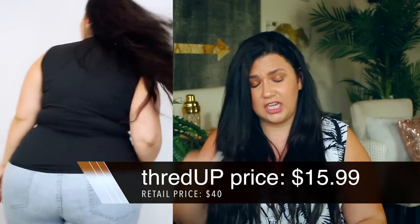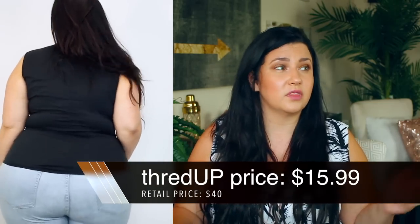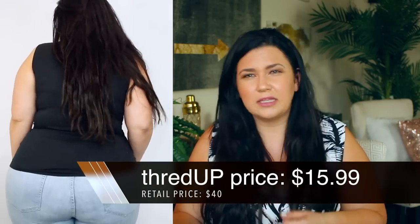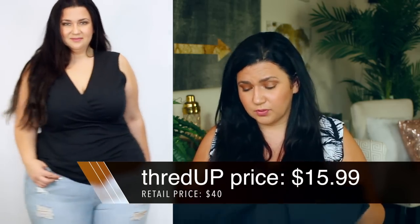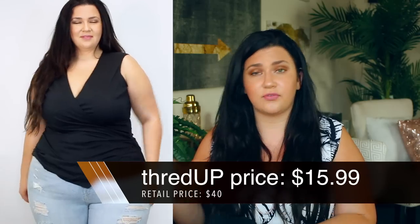I think it looks really chic with jeans and really chic with, I'm trying to think of what else I would wear this, like a pencil skirt. I think this would be really great for the office actually. So I was really, really happy with that. So definitely don't be afraid to look in the straight size section, you guys, to see if you can find some little gems here and there. Because if I would have stuck to plus, I would have missed out on this.